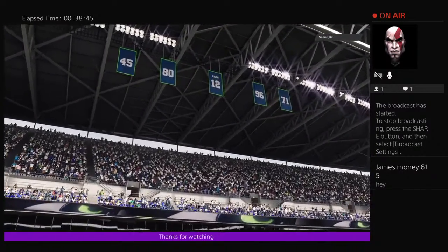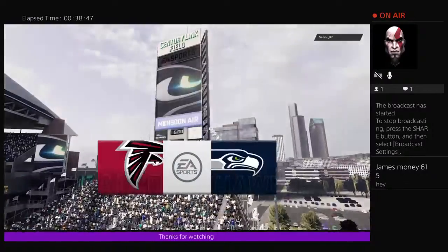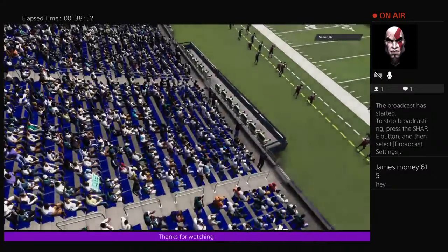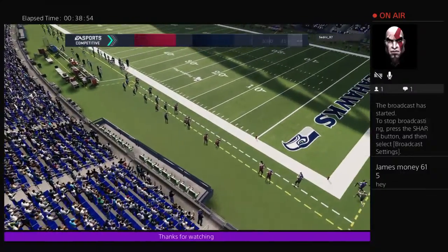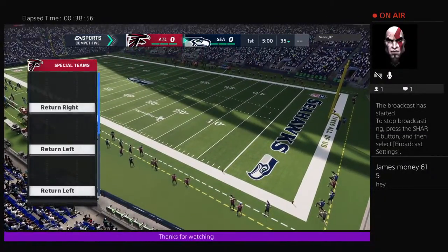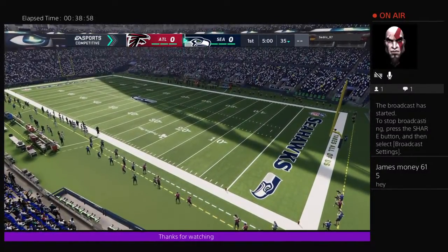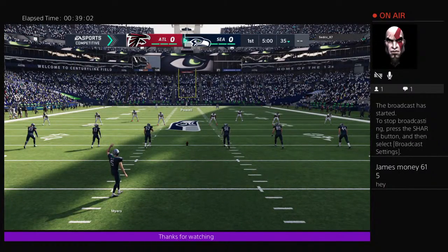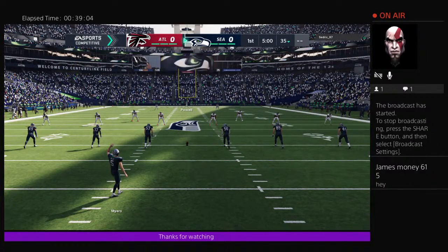This is the NFL on EA Sports, and we are in the Pacific Northwest at CenturyLink Field in Seattle, Washington. This crowd, as we've come to expect in recent years, is as loud as any in the NFL, and they get even louder when their Seahawks are introduced. We're ready for football as the Seahawks get set to do battle with the Atlanta Falcons.